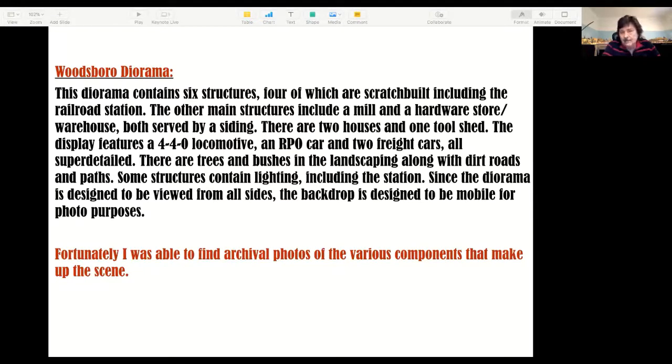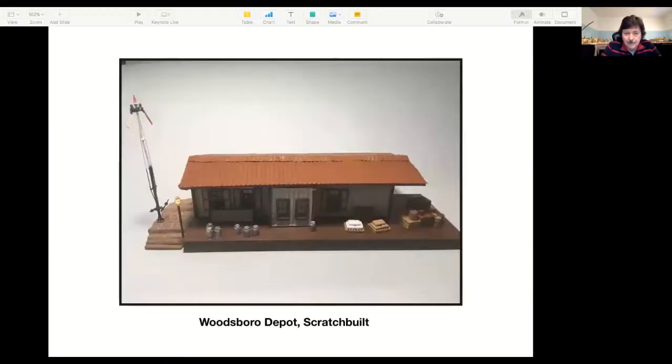And since this is a diorama designed to be viewed from all sides, I basically built a portable backdrop out of blue photographic paper. And again, let me stress, I was very fortunate. I was able to find archival photos of the various components on the scene. So here are the models. This is the depot.